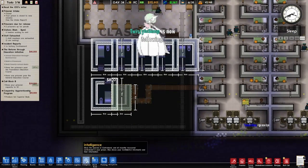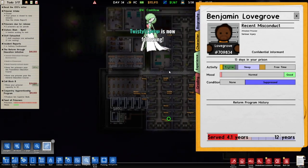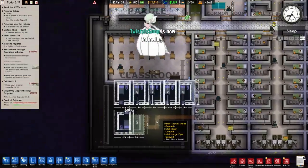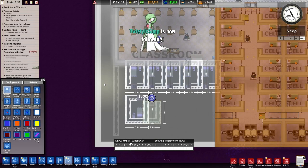Grab that around. Potential CI. Sure, recruit. Recruit, you get you running. Not getting this sorted. Deployment. Sign guard. Here.